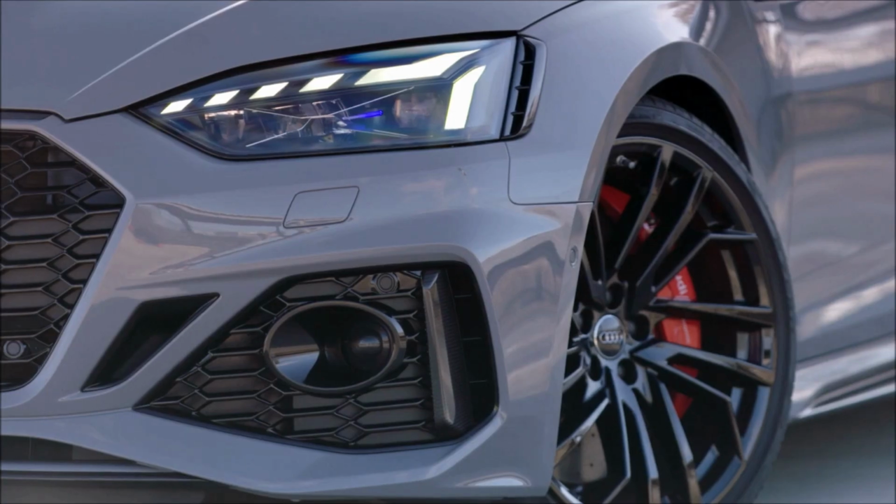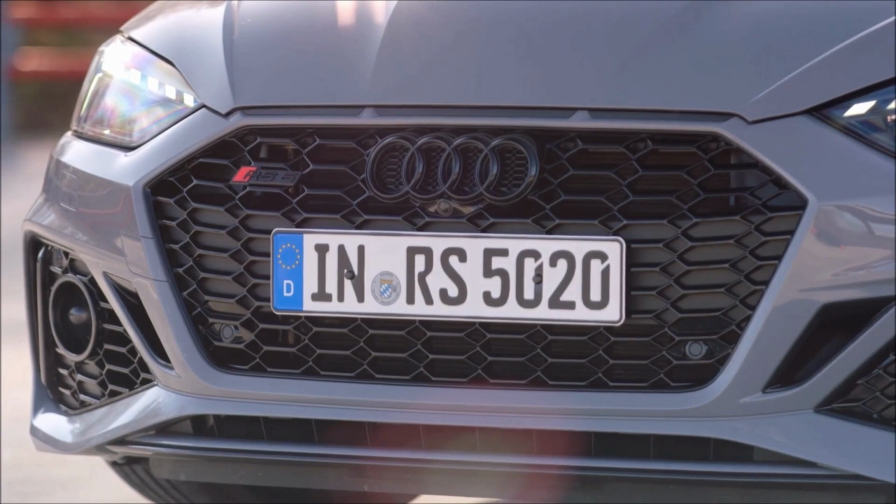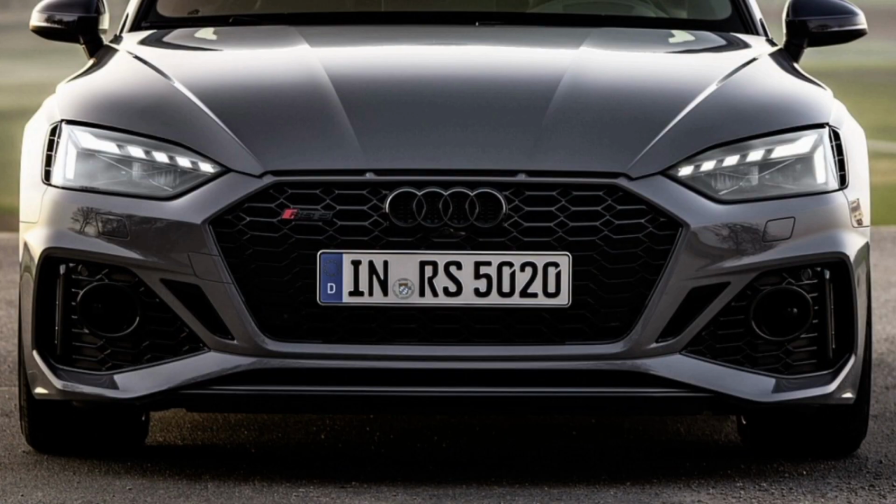Below, the RS's lower vents get a more prominent look. The main attraction of the front face is the new headlight design. Matrix LED headlights are standard, but buyers can opt for darkened matrix LEDs with Audi's laser light tech.